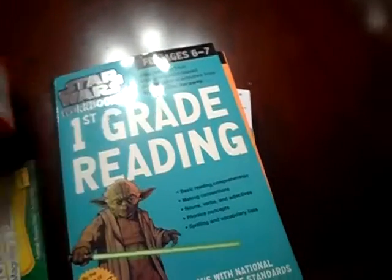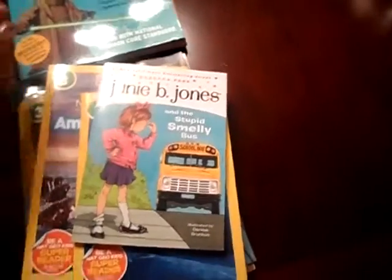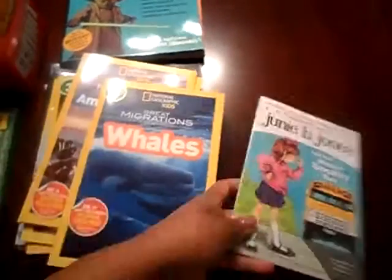Hi guys, so I am back with another educational haul. I recently ordered some things from my son's Scholastic Book Club through his class, and I've also picked up some things from several other places. So I wanted to share with you what I have picked up.